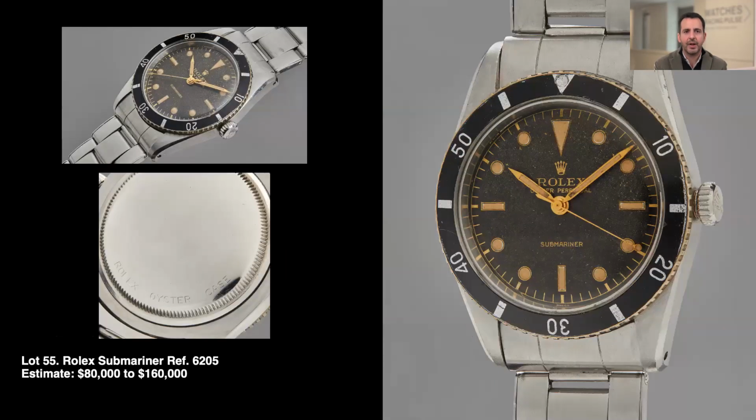Lot number 55 is a very early Rolex Submariner, a reference 6205 from the first year of production in 1954. When Rolex launched the Submariner, 3 models were introduced: the 6204, 6205, and 6200. The 6205 was produced for 1 year only, and it has characteristics of the earliest Submariners, which include pencil-shaped hands, a bezel with no hash marks, no minute markings, and on the case back, you see a Rolex oyster case engraving showing how crisp and well-preserved this case is. The estimate is $80,000 to $160,000.